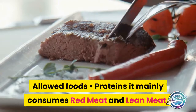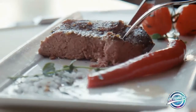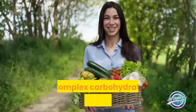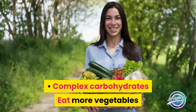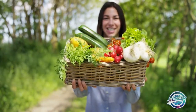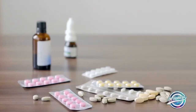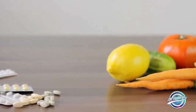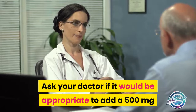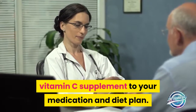Proteins. It mainly consumes red meat and lean meat, low-fat dairy products and lentils as protein sources. Complex carbohydrates. Eat more vegetables and whole grains, which provide complex carbohydrates. Vitamin C. Some studies show that it can help to decrease uric acid levels. Ask your doctor if it would be appropriate to add a 500 mg vitamin C supplement to your medication and diet plan.